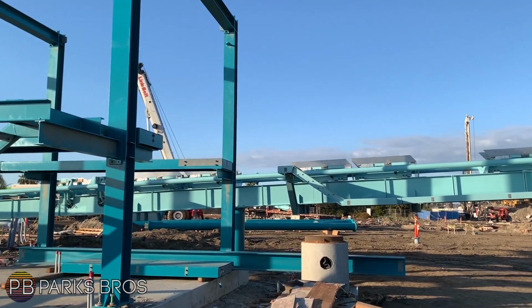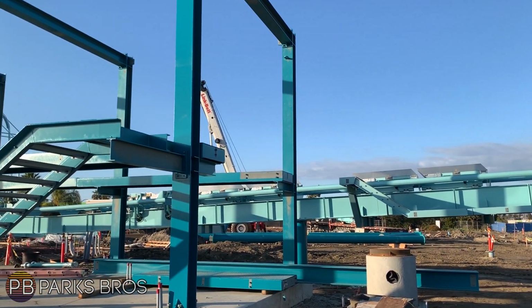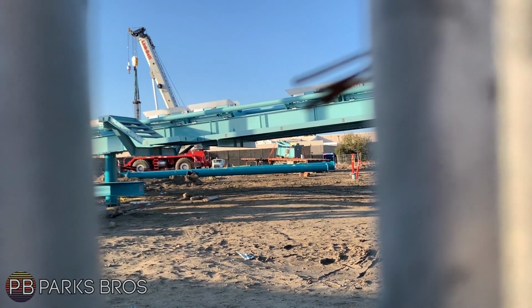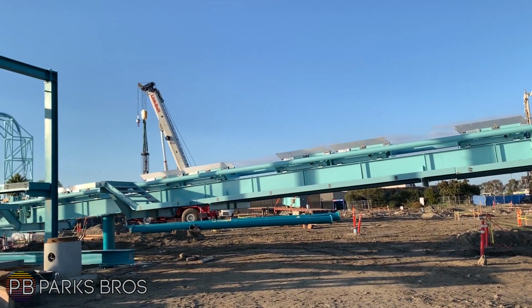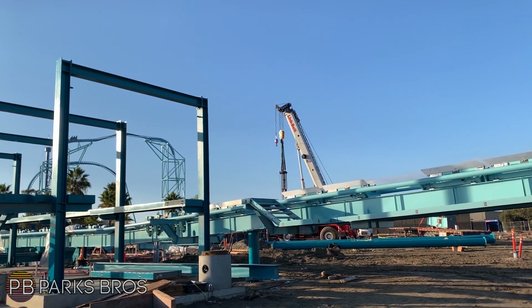And you can see that support we were talking about a little earlier on site ready to go. And it is a massive support. So I'm very interested to see if that will be going up in the next couple of days, as well as the lift pieces of track. But of course, we'll talk about track a little later on. But everything is looking fantastic.